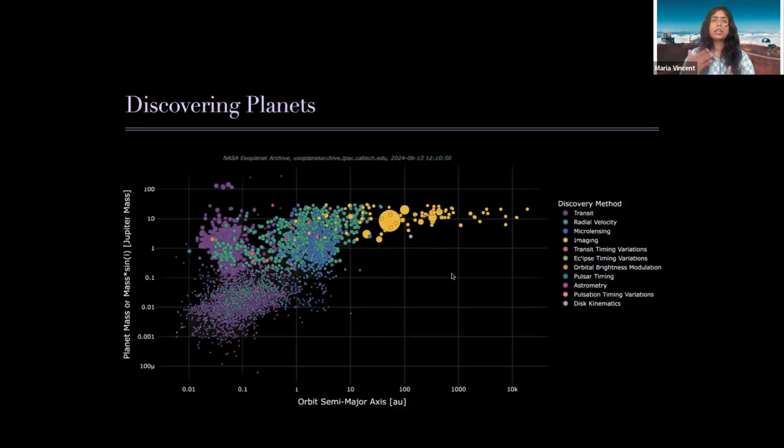And the goal of updating technologies is to have more planets visible to us, not just through radial velocity or transit techniques, but also we're in a position that we're able to take pictures of those planets in this empty part of the parameter space.